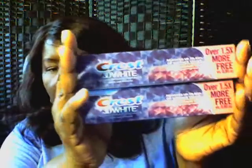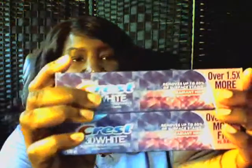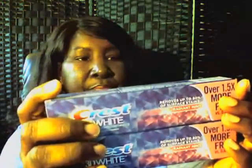And the next item, I know you quite probably get tired of seeing this, but sometimes I just show it because it's in the bag anyway, and I buy this all the time. The Crest 3D White. These are a little smaller, but they get the job done. This one says 1.5x more free. So that's 0.85. And this is the Radiant Mint. Removes up to 80% of surface stains.